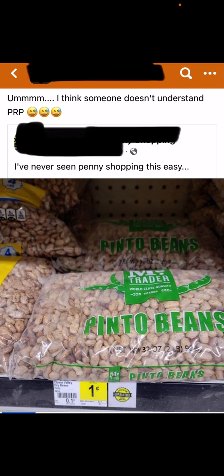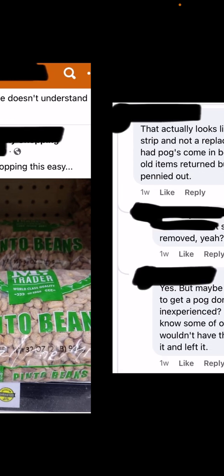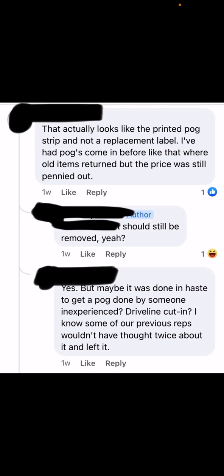So this first post from a DG employee says, I think someone doesn't understand PRP. I've never seen penny shopping this easy. And they're showing a picture of the pinto beans and it says 1 cent. The comments are as follows. That actually looks like the printed POG strip and not a replacement label. I've had POGs come in before like that where old items returned but the price was still pennied out.